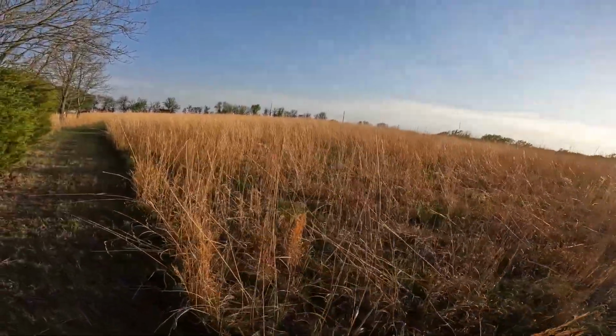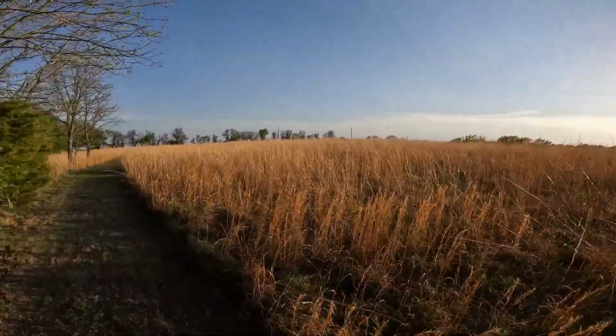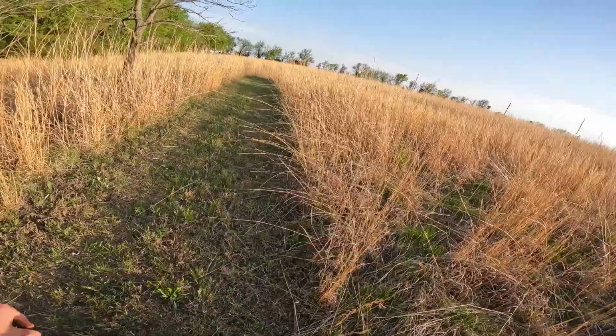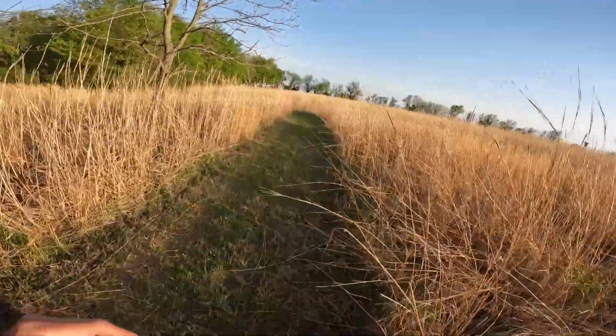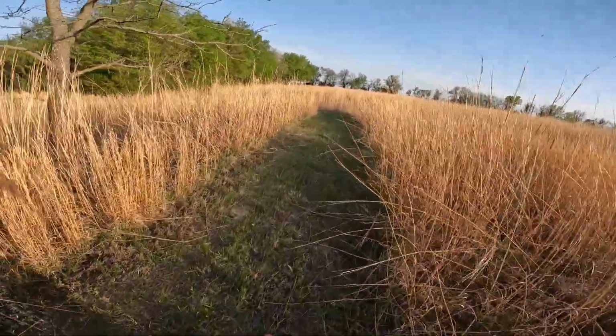Example of tall grass prairie at the height of summer when all the grass... This is what they rode their wagons through. Yeah, imagine you're riding wagons through. Well, imagine if you're sitting even on a horse.